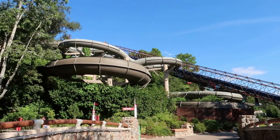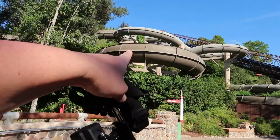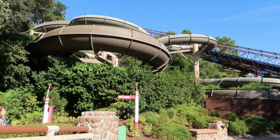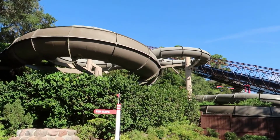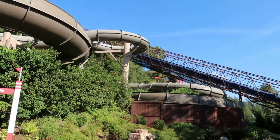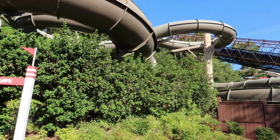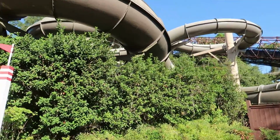So this is the slide that I took the GoPro down. This one right there. It's the wide open one. I figure it's easier to see versus the closed one, which is insanely fast. But yeah, you can see how high up these things go.